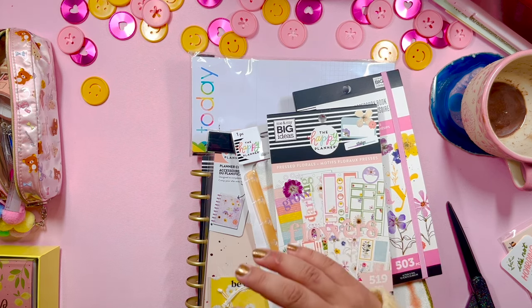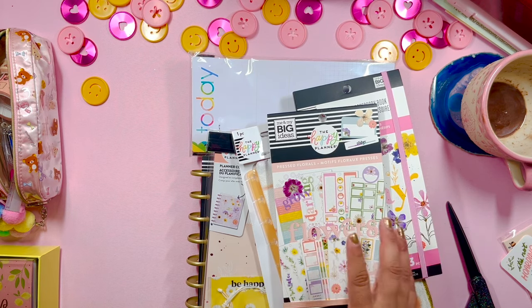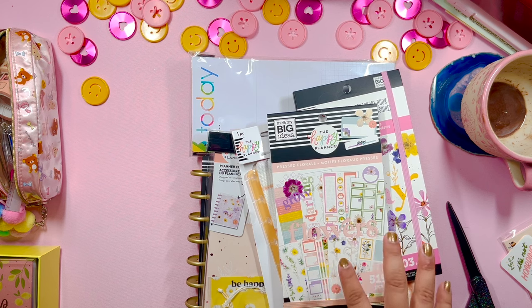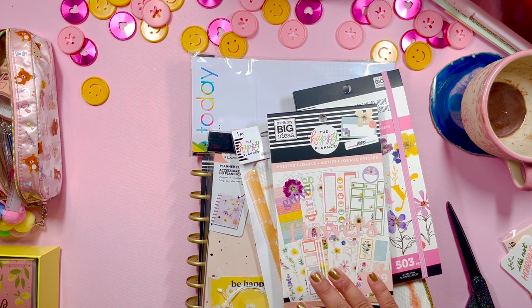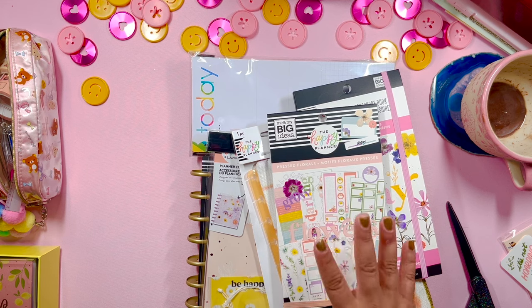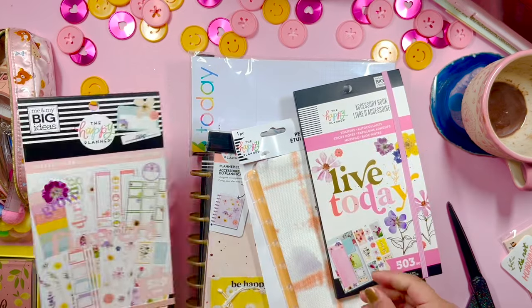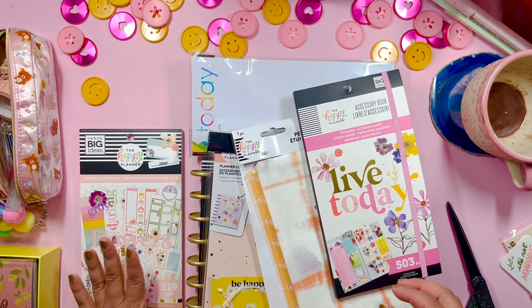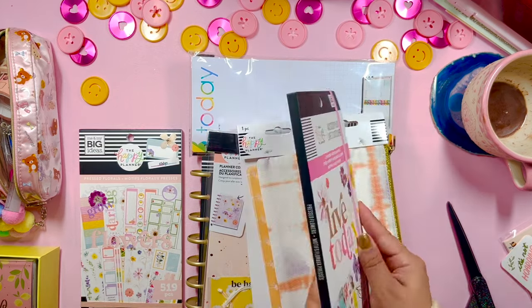Like, the design of it is gorgeous. I have the classic planner and the big vertical planner as well. The big Pressed Florals vertical planner was actually the first planner, the first big planner that I really started working in. So the Pressed Floral line definitely has a special place in my heart. I'm definitely going to get some use out of this one as soon as I finish my second Pressed Floral sticker book.